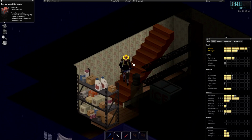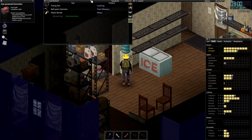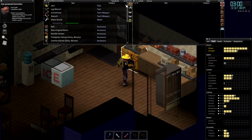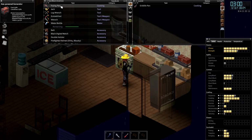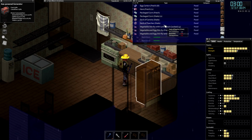So it's so dark up there until we actually get downstairs. So we're gonna fill the water bottle in the morning. Then we can unfavorite it. Unfavorite the frying pan. And then we can just put the frying pan up here. And eventually let's have the frying pans and griddle pans on that shelf.